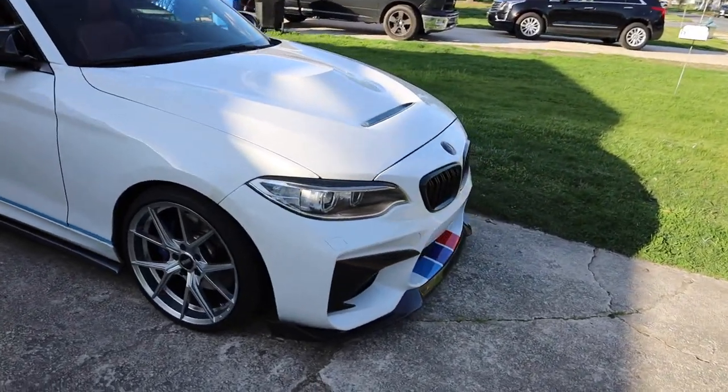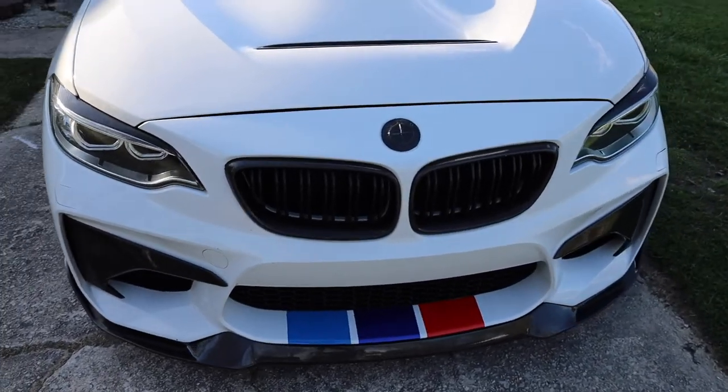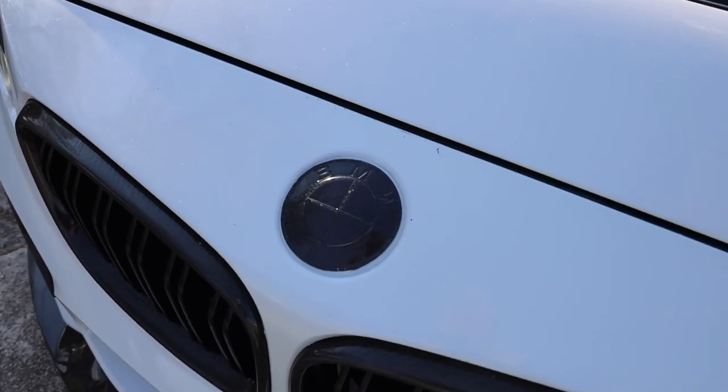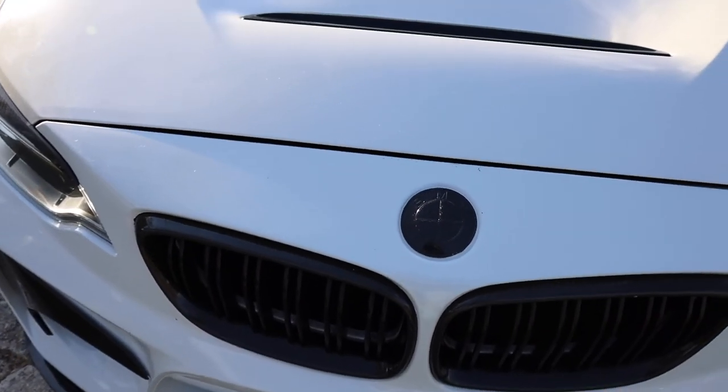Probably also remove the carbon off the fangs, as these carbon badges look so nice. Nelson Racing with that quality carbon.